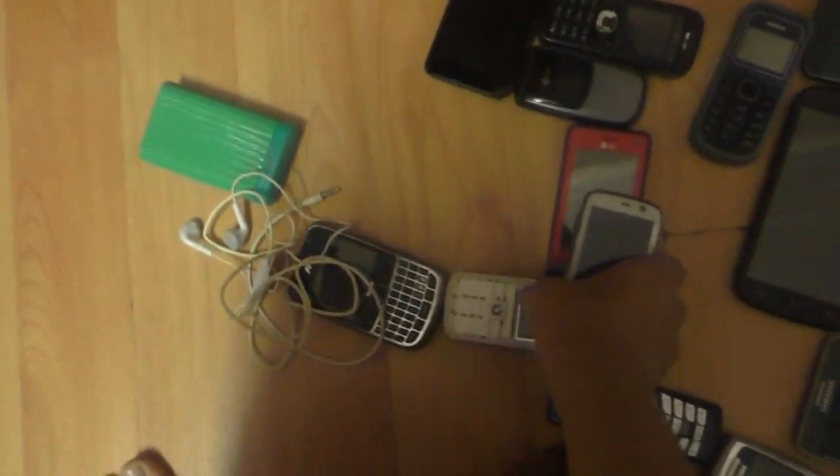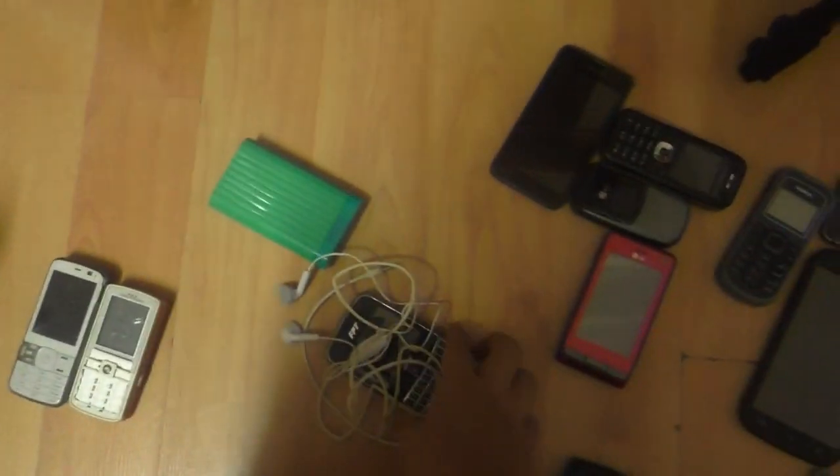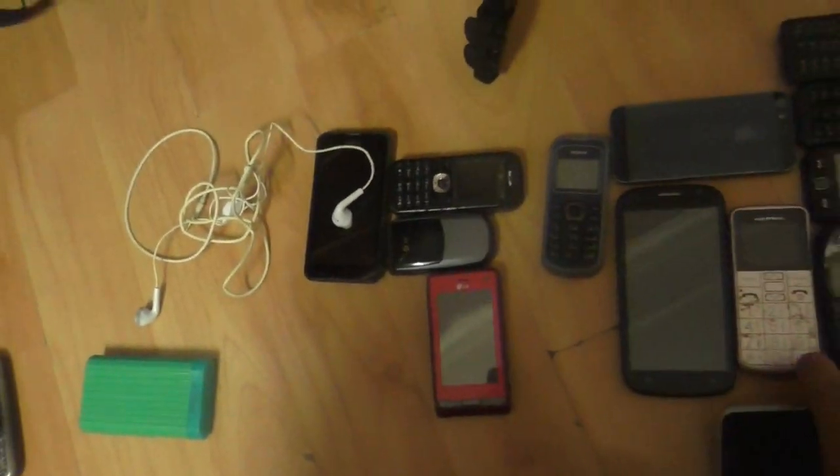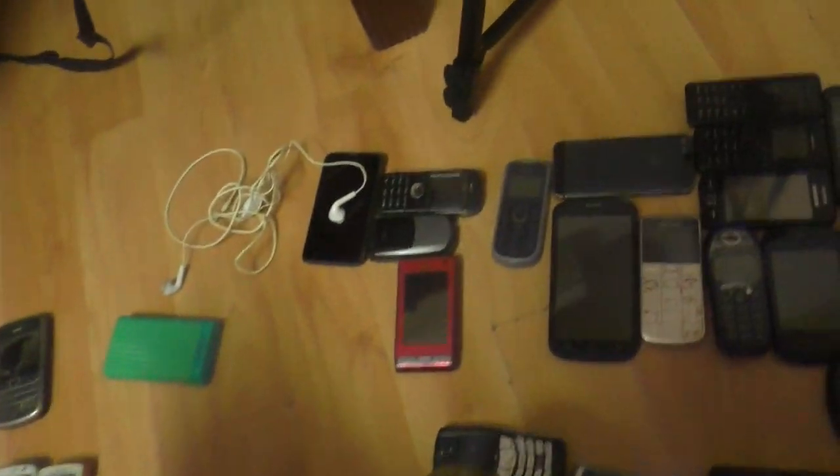This one I got in a lot of 3 phones. This one and some weird Chinese one I smashed at school. This one I got in a lot from my cousin with a Nokia 1680 that I broke. I guess it goes in a box. This one I got in a lot of 2 phones. Also came with another Nokia 1280. Actually, it broke. It does not work. I will test that with a Nokia battery.